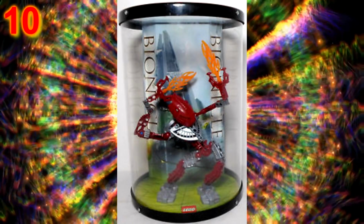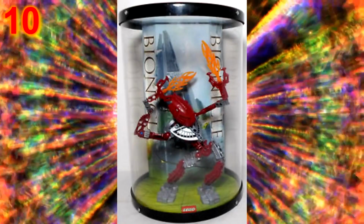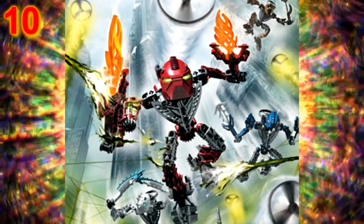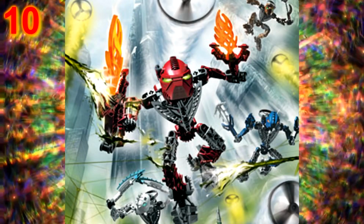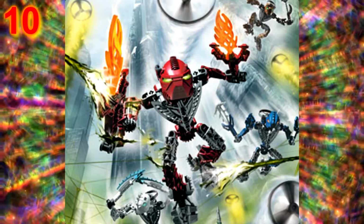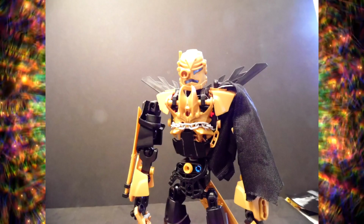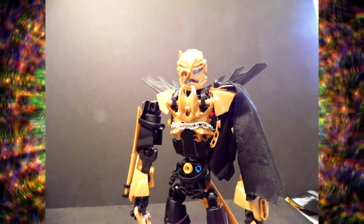With these sets, you can pose them a lot more. But I think they put the gear function on in the worst possible way. They could have done somewhat better, or just got rid of it entirely, much like they did in 2006. If only this was the last set to be featured from Bionicle G2.